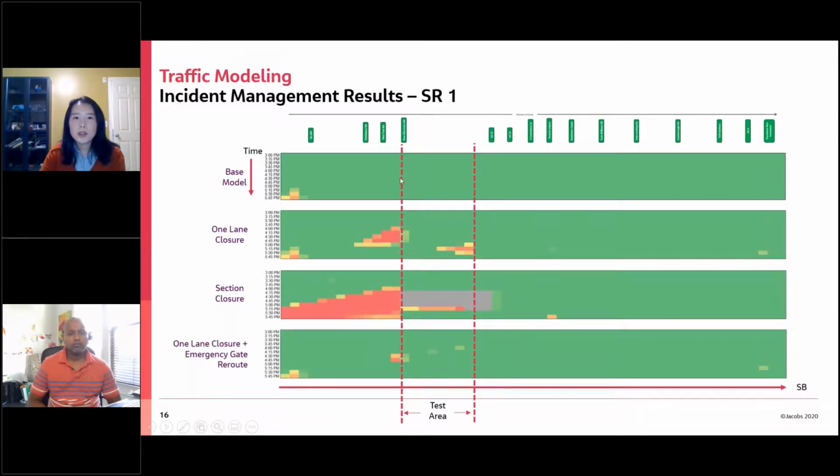We can see from the base model, there are no incidents and no congestion at all. All vehicles will run as green. So green means vehicles run much higher than 60 miles per hour. If it is red, it means the vehicle speed is lower and lower.